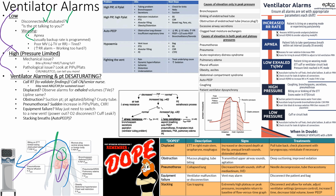And then high pressure. We talked about this a lot as far as your PIPs and your PLATs, and you're looking to see: is it a PIP problem or a PLAT problem? Is it an upper airway problem or a lower airway problem? The PIP is going to be higher in both situations. So we just have to figure out: was it difficulty getting the volume into the patient initially, or difficulty getting the volume to expand the lungs? Was it a compliance issue with the lungs expanding?